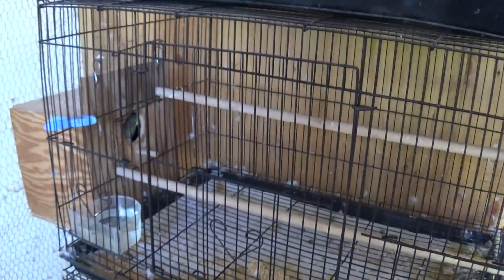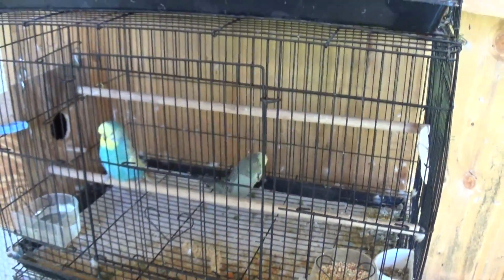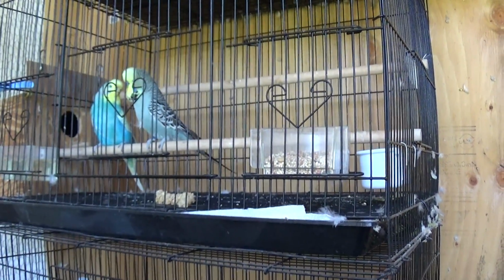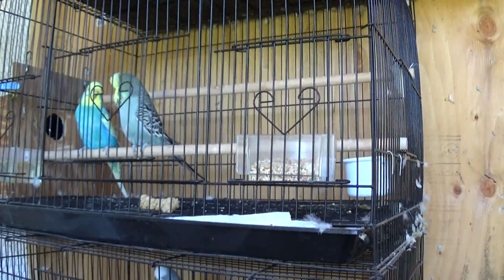There's Buster peeking out at me. His girl is in there. Let me see how many eggs. 3. Nice. And she started laying in like 5 days. That says good things about Buster's fertility. When she was matched with a male that was infertile, she delayed laying for almost 3 weeks. And now I've learned to recognize that delay in laying with male infertility.